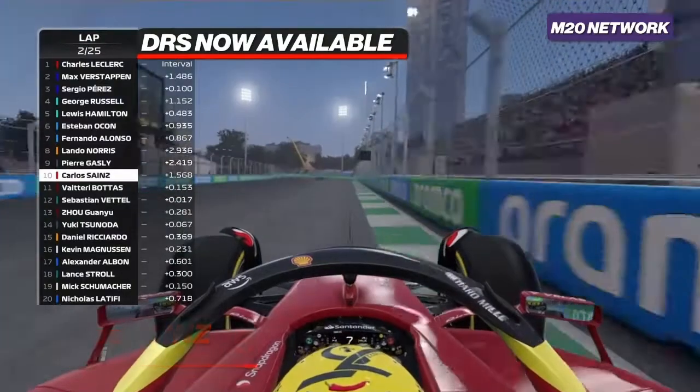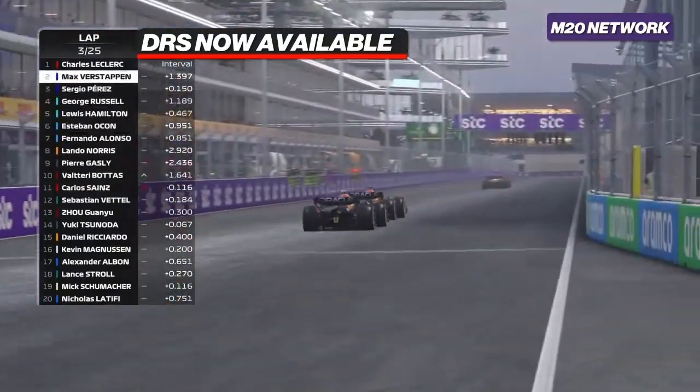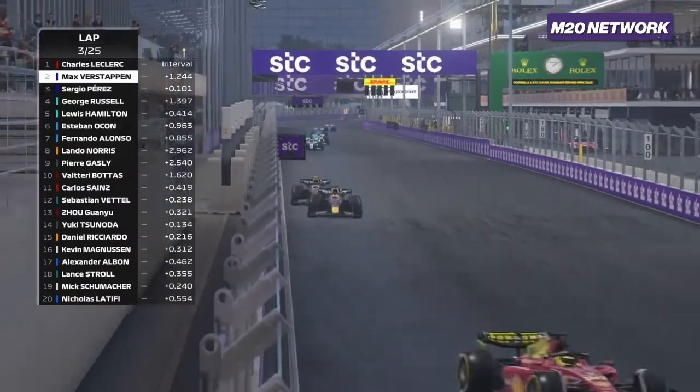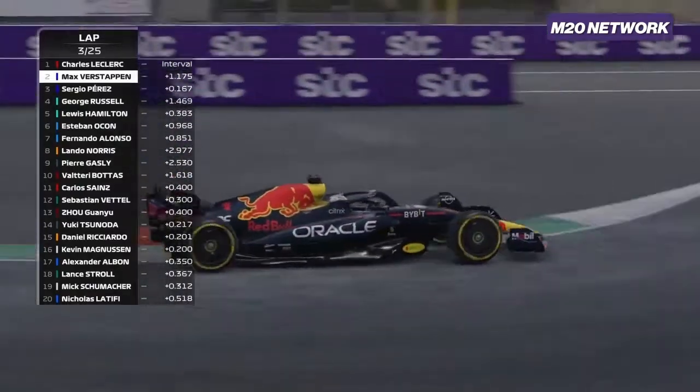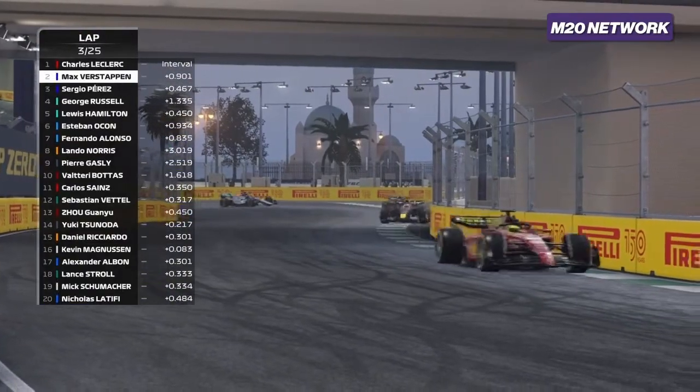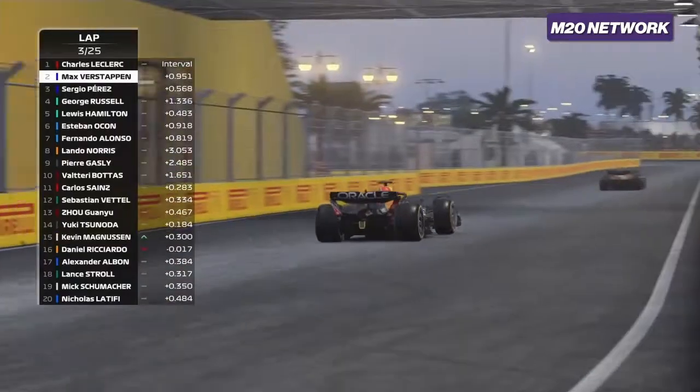DRS is now available. Max Verstappen has gotten by Sergio Perez. Perez, though, he's going to come back on Max Verstappen. Where is he going to go? He's not going to go anywhere. Max Verstappen holds on to second, but he does get by his teammate. Down the main straight, he's now on the hunt to get Charles Leclerc in the Ferrari.